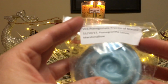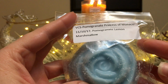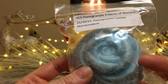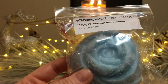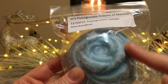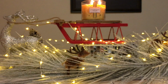Next up, second to last item, Vintage Chic Scents. This is a full rose. Pomegranate Princess of Monaco. Now, one of my top scents from Vintage Chic Scents, or VCS, is Princess of Monaco, which is the lemon curd and marshmallow. I'm not sure. I don't like pomegranate when it's the thing that stands out the most. I know that just based on experience. But when I smelled this, I'm looking forward to it because it's mostly the lemon curd marshmallow that pops out, just because of the nature of the lemon. So I'm really looking forward to it. I'm very thankful for that.